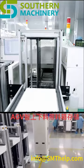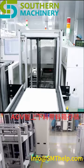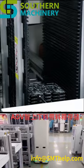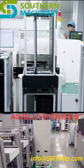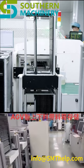Introducing the AGV for Smart EMS factories. Revolutionize your PCB assembly line with our state-of-the-art automated guided vehicle, AGV, designed to seamlessly transport PCB magazine loaders and unloaders to the SMT line.